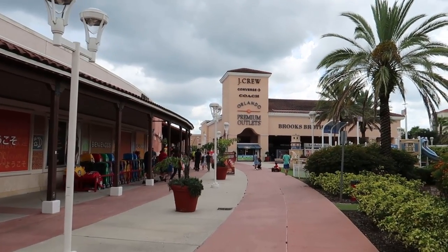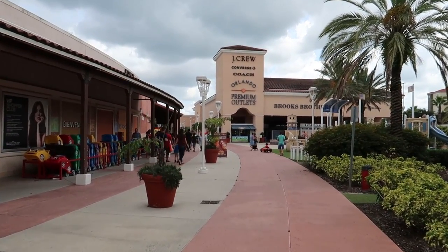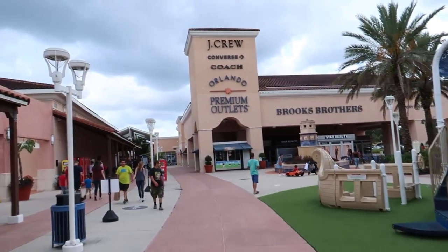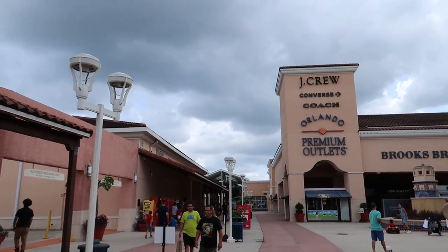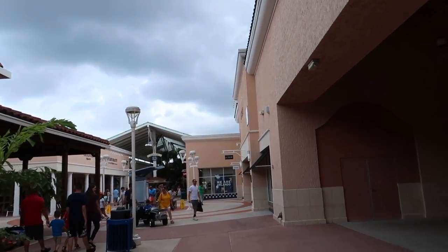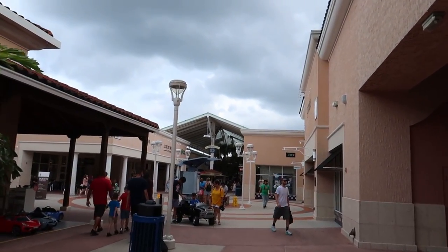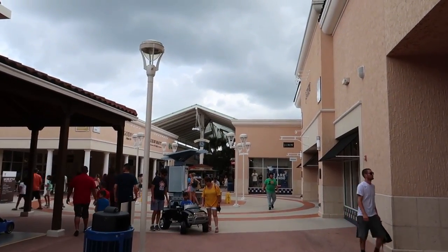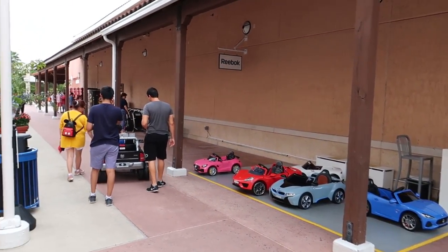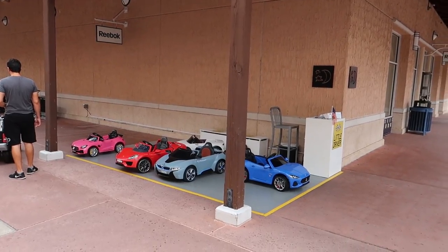I think that kid is in a remote control Lamborghini. That's pretty awesome. So here's the playground, and we're making our way past the playground and heading into the Orlando Premium Outlets, just past Brooks Brothers here. As I'm getting into the mall here, I'm noticing that it looks like Levi's didn't close down and they just moved over to this side of the mall. Here it is, it's a little store called Little Driver, where you can, I guess, rent them to drive around the malls. That's pretty neat.